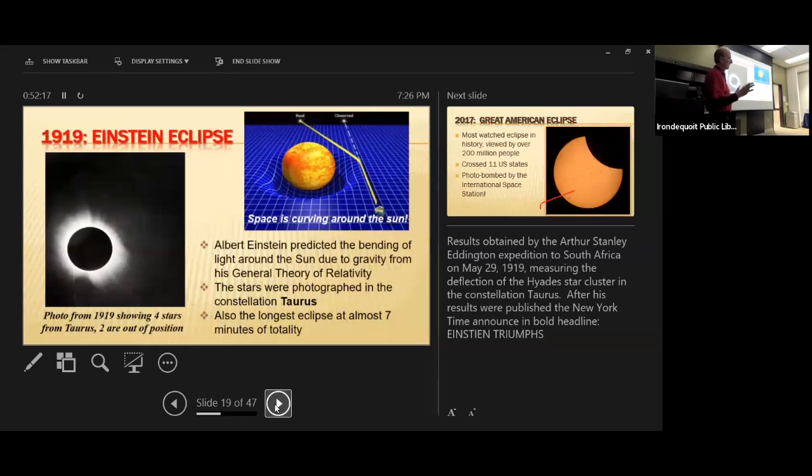Now, by far and away, the most important scientific eclipse event occurred in 1919. In 1911, Albert Einstein, Princeton University, had issued his paper called the General Theory of Relativity. And in that paper, scientists realized, oh gosh, during an eclipse, we can prove to see if this is correct. Because he predicted, his theory says, the sun's mass is so great that it's going to warp the space around it. And if that is true, then light, which would travel in a straight line, if the line isn't quite straight and space is warped, it actually goes around the sun.